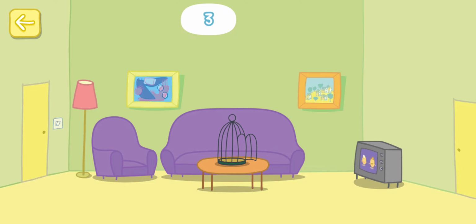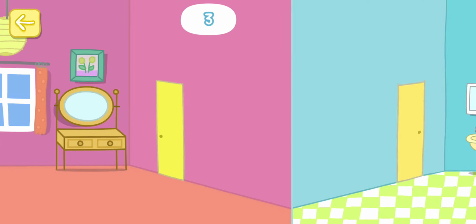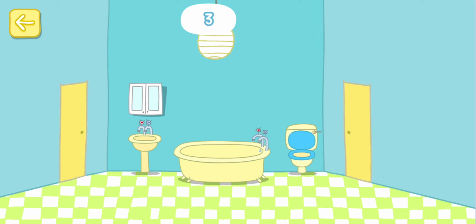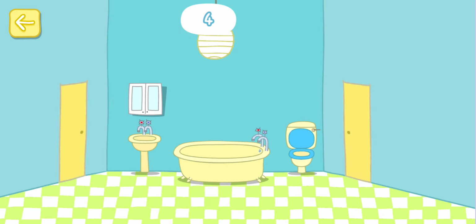Try the bedroom. Is she hiding in the bedroom? Where could she be? Is she hiding in the bedroom? Try again. Try the bedroom. You found Polly. Where has Polly gone this time?